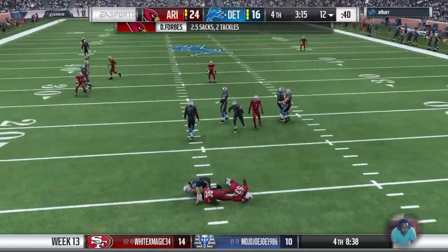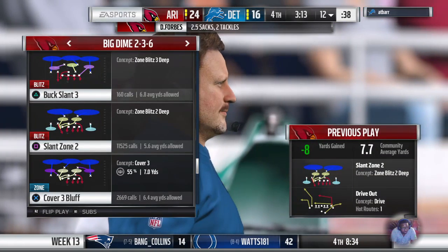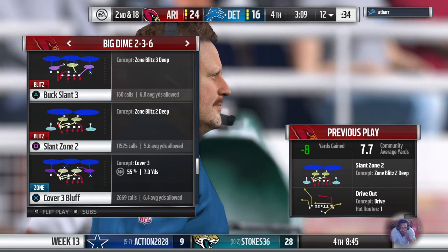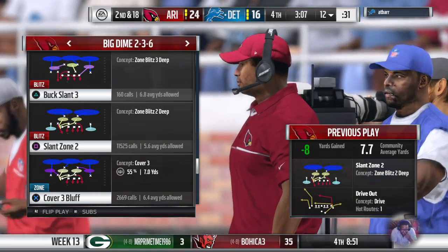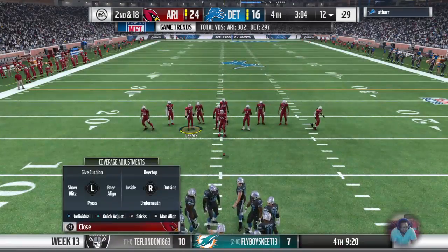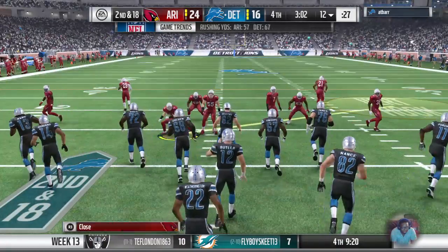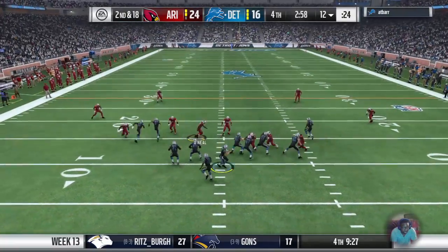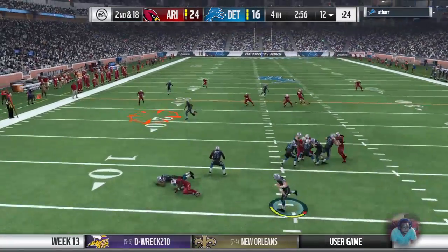Pressure comes, and the Cardinals bring him down. A well-designed corner blitz that gets him for a loss of 8 yards. The game plan for any defense is finding ways to make a quarterback uncomfortable in the pocket. When you bring pressure from all angles, you never know who's going to get home. In this case, the left cornerback, right in the face of him, puts him down.